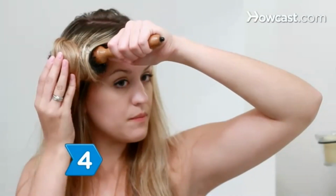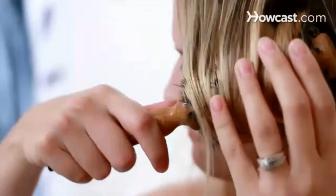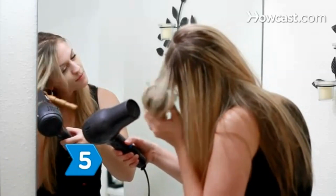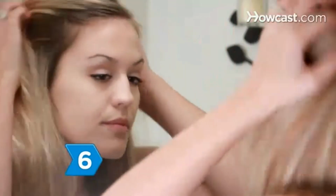Step 4. Preserve the volume by keeping your hair wrapped around the brush until it cools. Then unwind the brush rather than pulling the brush through your hair, which could leave it flat. Step 5. Add bounce to your hair by holding the brush a few inches from the ends and flicking your wrist as you blow dry.